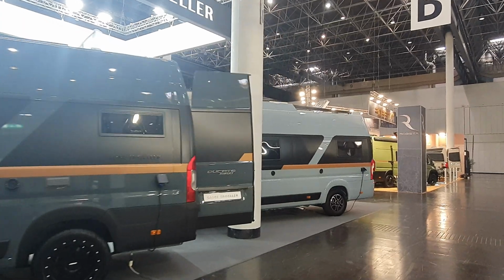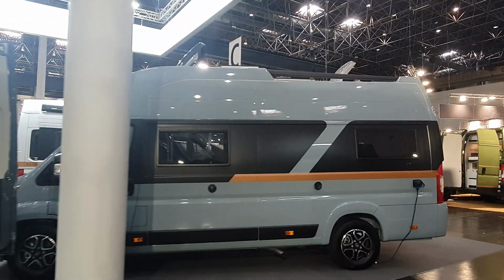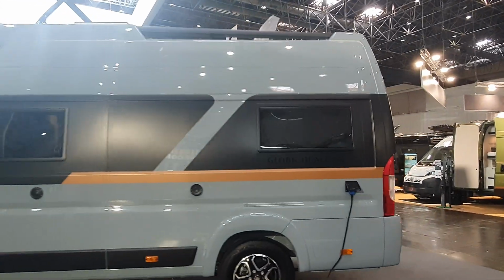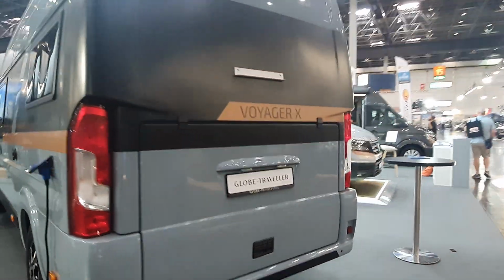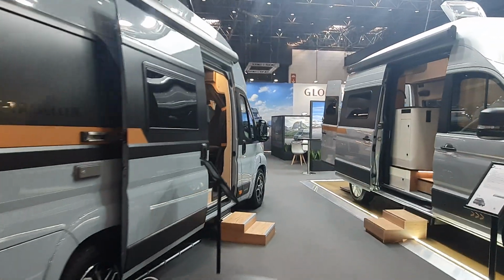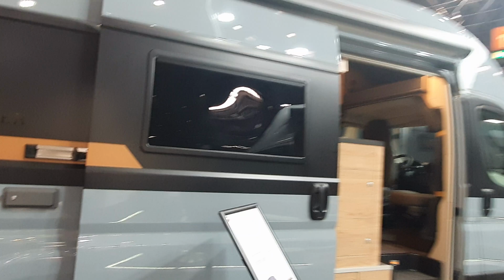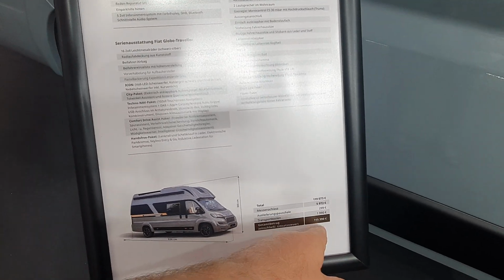I'm going to show you this Globe Traveller vehicle here. This one here, that's the star of the show as far as this video is concerned. We'll come around to Voyager X. I'll give you the price, which is one, I better not guess. I could have guessed, I was about to say 115, so it would have been 390 euros out.